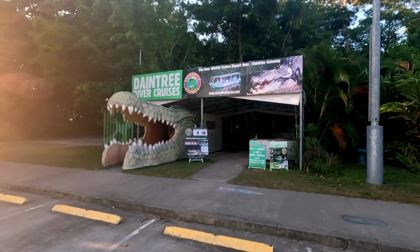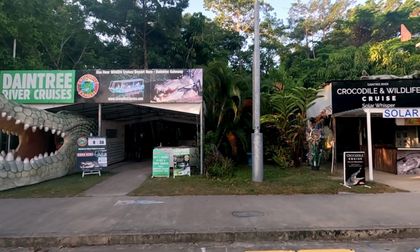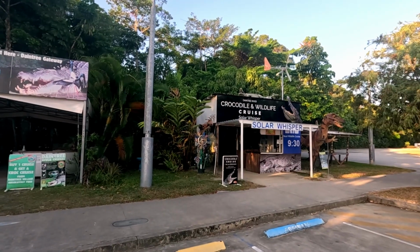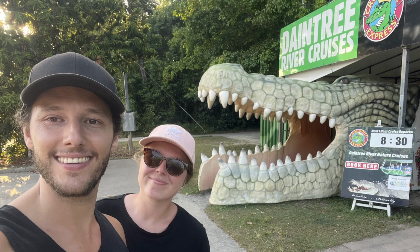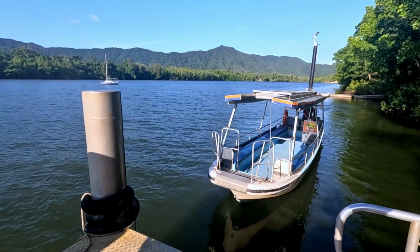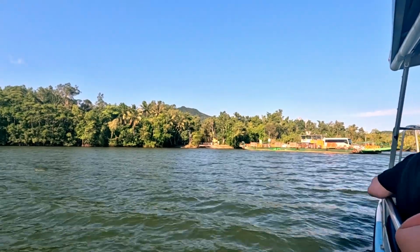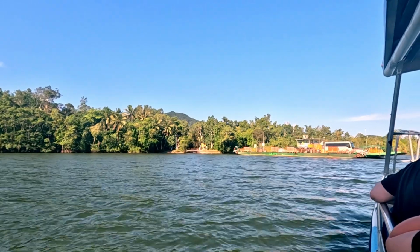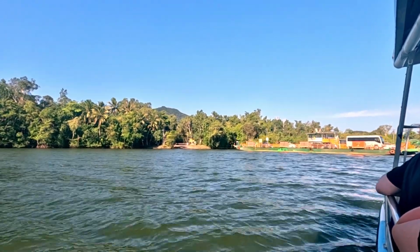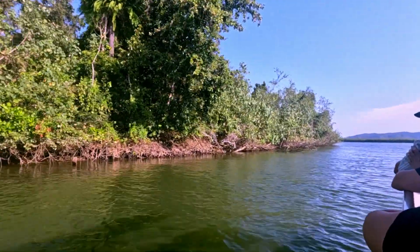These 2 cruise companies operate side by side along the Daintree, and honestly I can't even remember which one we went with, but for the most part they seemed pretty similar. We walked down to the dock, hopped on this little ripper of a riverboat, waited for the ferry that we just travelled over on, and then we were on our way. The tour guide headed over to the riverbanks on the lookout for a big salty kicking back in the shallows.